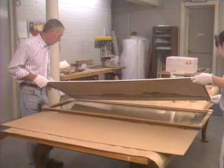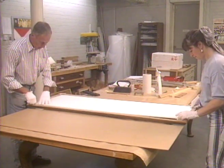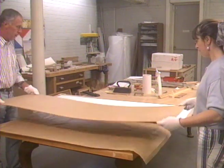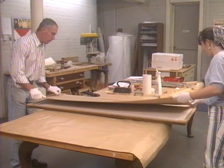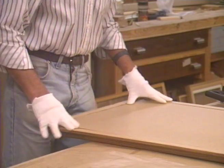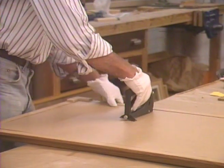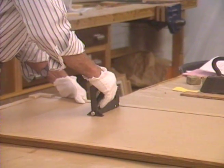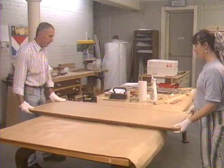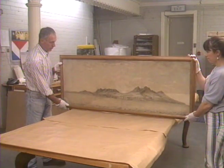Mounting and framing of the watercolours was carried out in-house using conservation quality materials. The watercolours were removed from the relining boards and taped to new lightweight support panels. Fillets inside the frames prevented the surface of the watercolours from touching the glass. The backs of the frames were fitted with hardboard and sealed with gummed tape. We have no record of the original frames, so a simple oak moulding in sympathy with the watercolours was chosen.